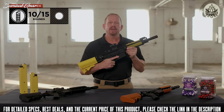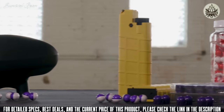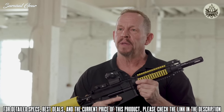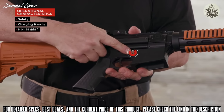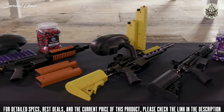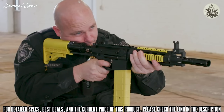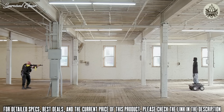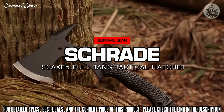The PepperBall VKS has been designed as a multi-projectile, dual-feed system that has operational characteristics that are almost identical to the M4 AR-15 platform. The safety, charging handle, and magazine release are all located in the same position, allowing for quick muscle memory training. It can be used with or without the hopper and is available in black, yellow, and orange. The PepperBall VKS is the tactical solution for close and long-range encounters that provides ease of use in a familiar platform.